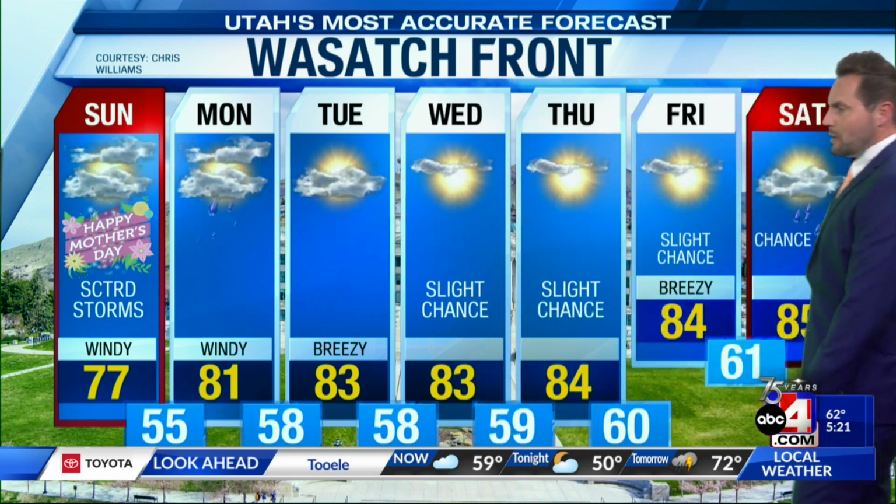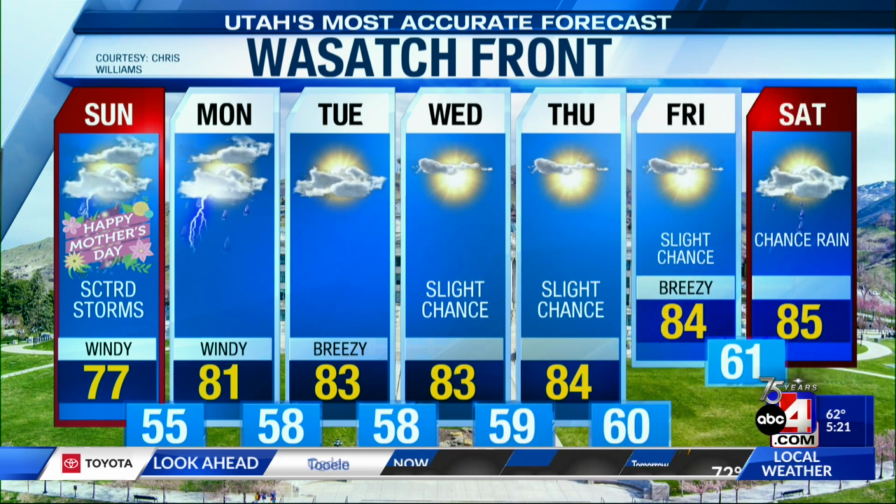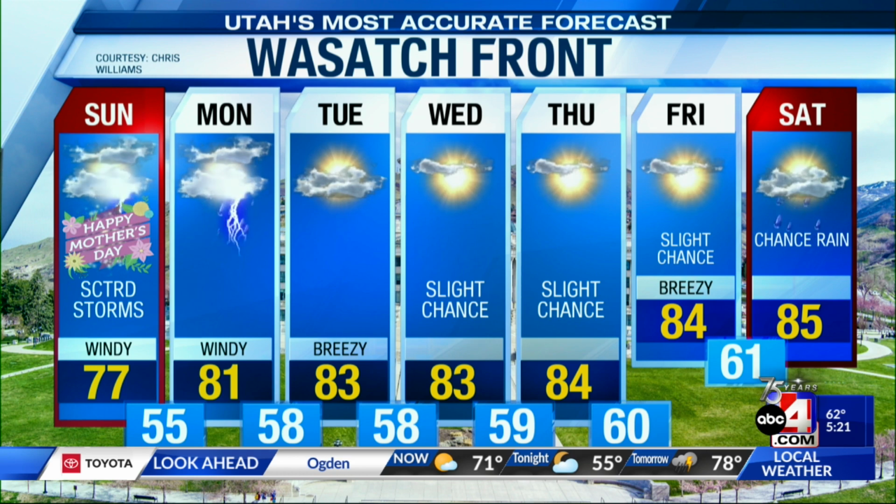The Wasatch Front, showers and thunderstorms expected. They'll be scattered in nature on Mom's Day. 77 tomorrow. Plan on windy conditions. Low 80s on Monday. 83 on Tuesday. So we'll be up as well, about 10 degrees above normal. Could have a slight chance, just a very small chance.